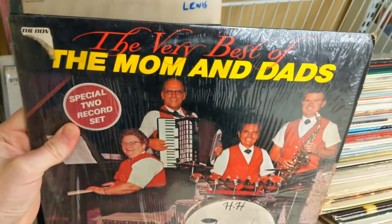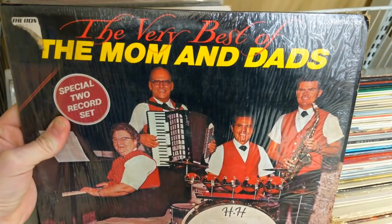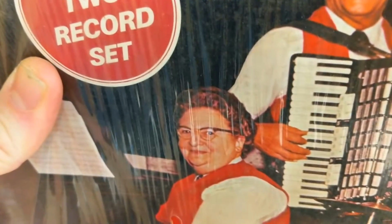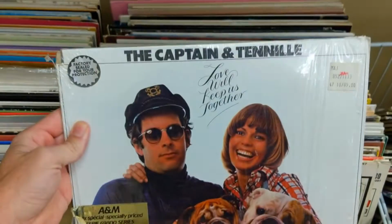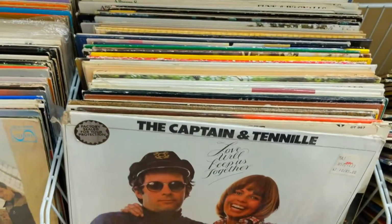And the very best of the mom and dads. How the hell did these guys get a very best of? Seriously? Wow. 2-disc record set. Are you freaking kidding me? Kenny Rogers. Oh god. Captain and Tennille. Love will keep us together. That's seriously, that has tainted this thrift. Done. Next.